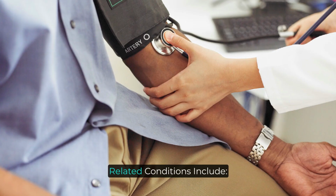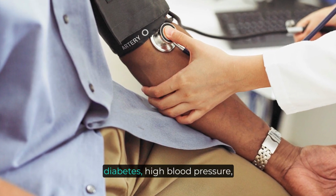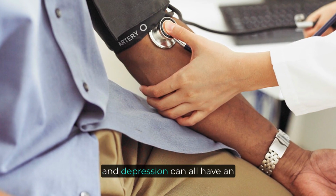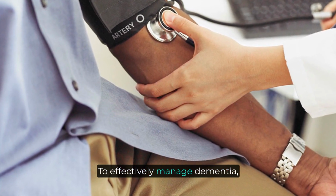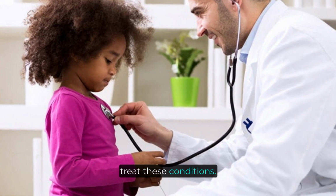Medications used to treat related conditions. Stroke, heart problems, diabetes, high blood pressure, high cholesterol, chronic kidney disease, and depression can all have an impact on dementia symptoms, particularly vascular dementia. To effectively manage dementia, it is critical to diagnose and treat these conditions.